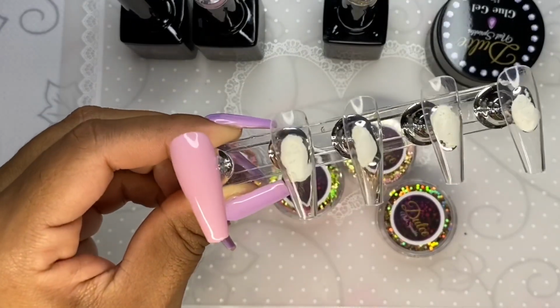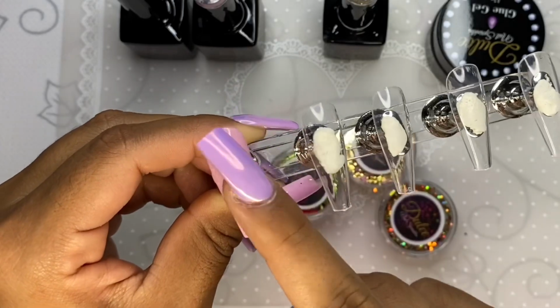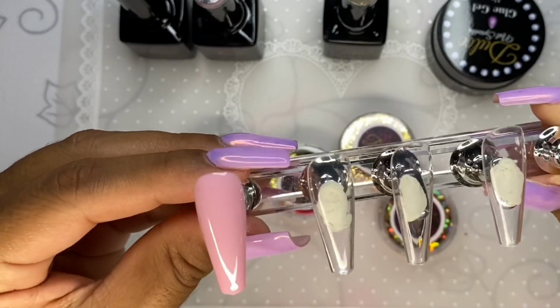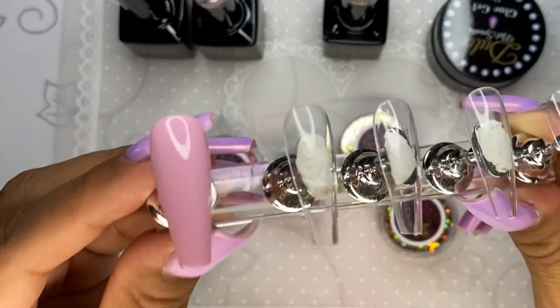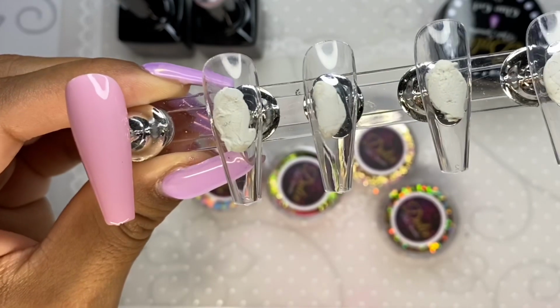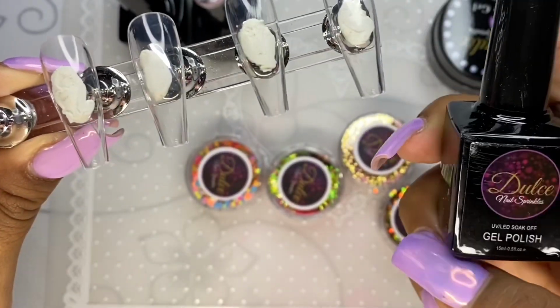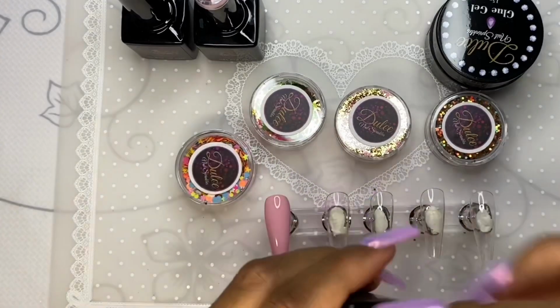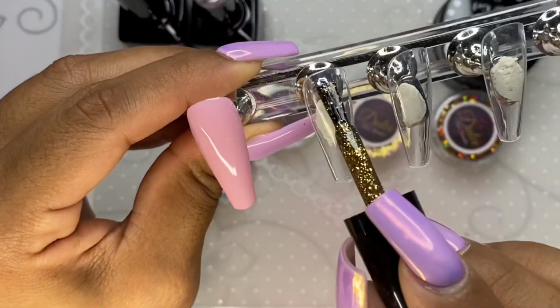All right, so we are back, and yep, no tacky layers. So the top coat is good to go. This NAILBOXY Pink is a beautiful pink. And so next we are gonna move on to the NAILBOXY Gold. So the next one is this one, which is also a gel polish, and this one just reminds me of gold dust.